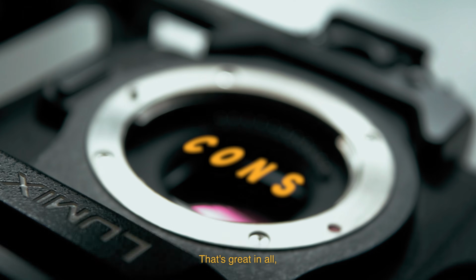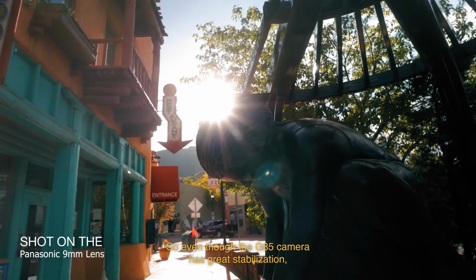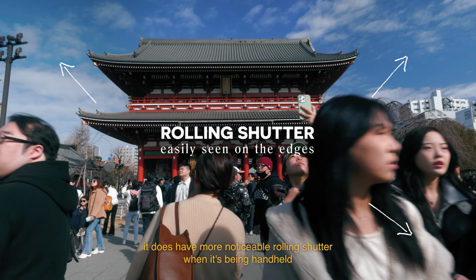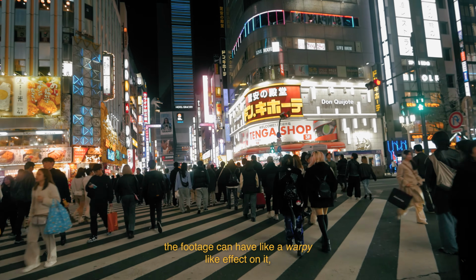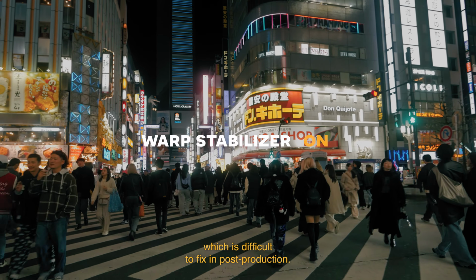That's great and all, but what are the cons about this lens? So even though the G85 camera has great stabilization, it does have more noticeable rolling shutter when it's being handheld using this particular lens. And what is rolling shutter? It's essentially when you are filming and moving around, the footage could have like a warpy-like effect on it, which is difficult to fix in post-production.